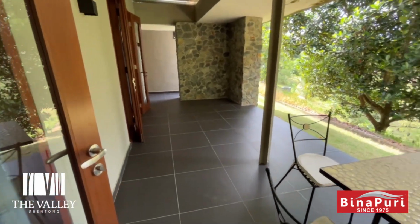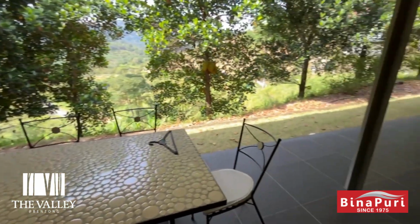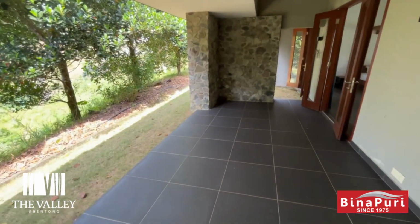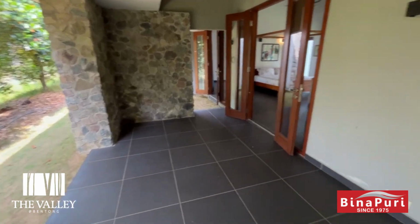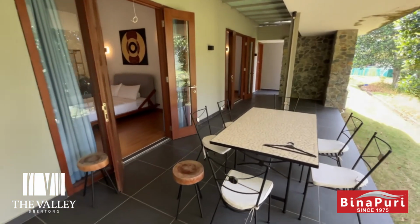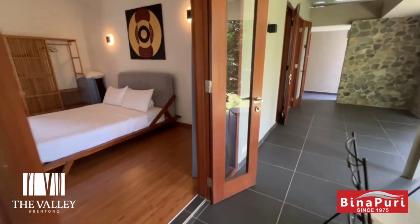So this space you're looking at is actually the family area. And all rooms are connected. All rooms are connected, as you can see here. Now, let's head over to the third bedroom.